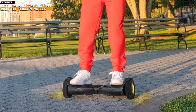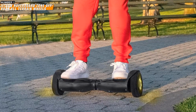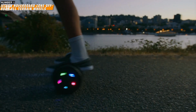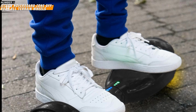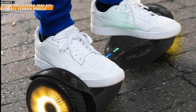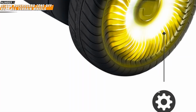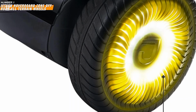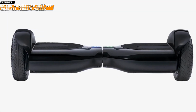Achieve a top speed of 7 miles per hour and a range of up to 7 miles on a single charge. The hoverboard features a fast-charging 36V, 2.0 Ah lithium-ion battery with a 300W dual-hub motor. Made for everyday use, the Jetson Zone hoverboard brings joy to riders, helping them experience freedom and exploration. Perfect for kids, teens, and adults alike.